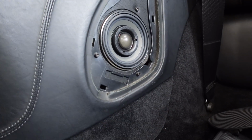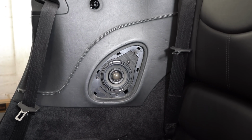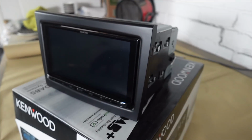So one final look of the rear Morel hybrid 4-inch speaker in the rear quarters of this Porsche is all there. But yeah, I think the head unit's on its way to getting fitted as well. I'll show you that. This is the Kenwood DNX9190, and there it is in the matching black fascia, all mounted, ready to go in the dash.